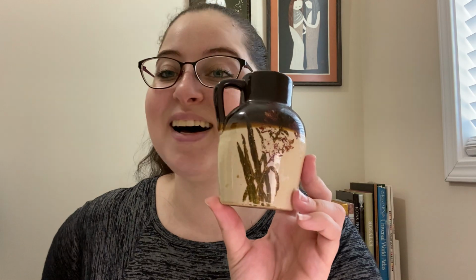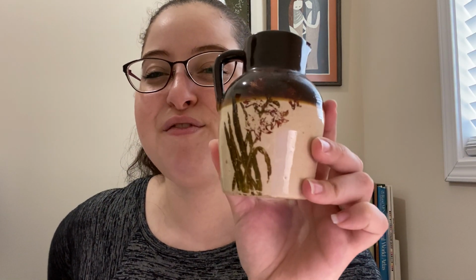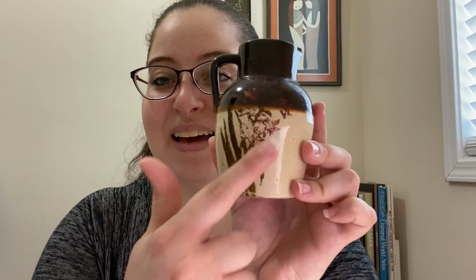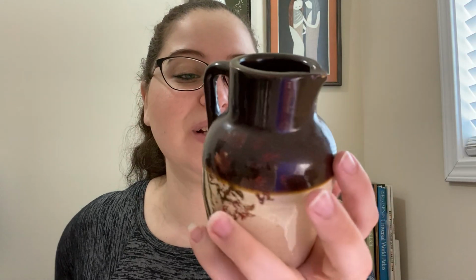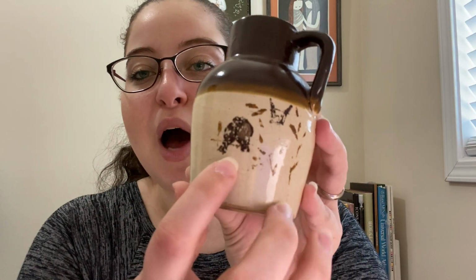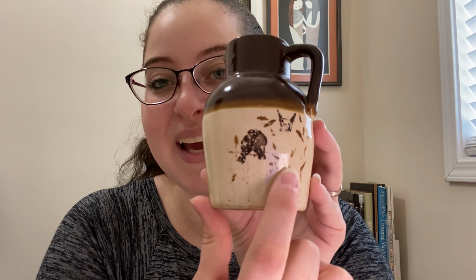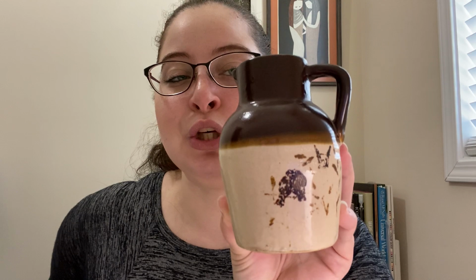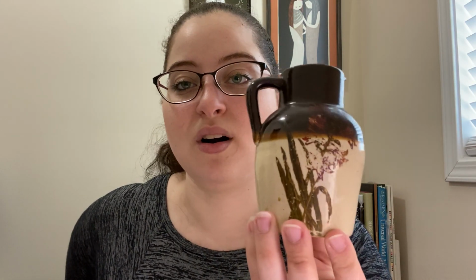This next one is a utility jug. It does look like it has some age from the bottom. Unfortunately, the paint is kind of chipping off, but I thought, you know what? Who cares? It's a cute little jug. It looks like there were a pair of birds on a branch on this side. I thought it was absolutely the cutest thing ever, and anybody could stick some flowers in it or feathers or anything like that. I thought it was just the cutest thing.